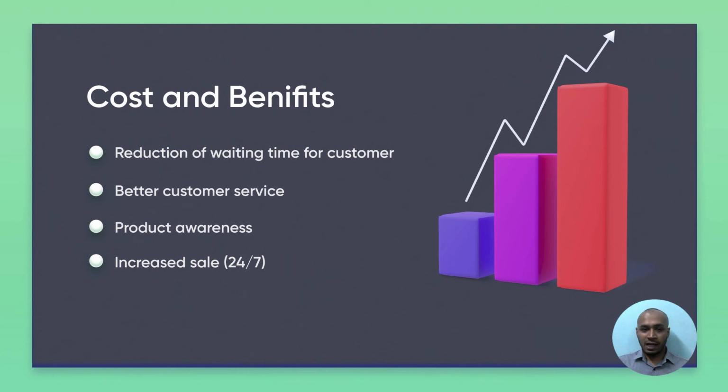Now, definitely that's going to have some costs and benefits. I'm going to talk about the benefits first. Through this proposed solution, the first thing that the business is going to notice is the reduction of the customer waiting time, that's going to reduce radically, and there's also going to be better customer service.